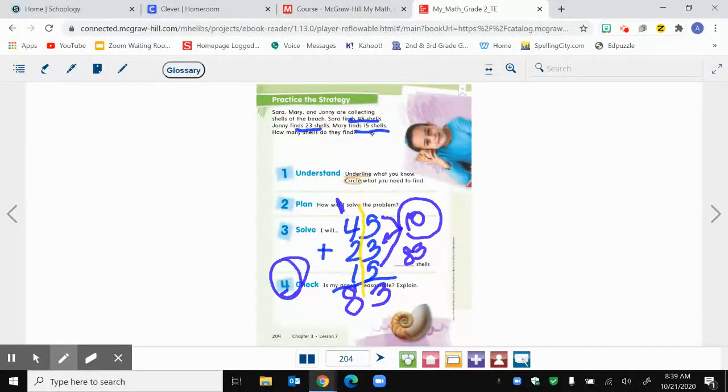Now, don't forget step 4, right? Go back and check. Let's go back and check. 5 and 5 is 10, plus 3 more is 13. So 3 and a 1. Okay, 1 plus 4 is 5, 6, 7, 8, 83. We did it. All right, let's do the next one.